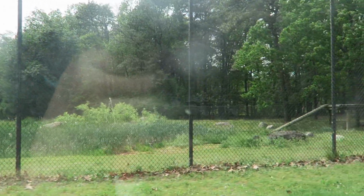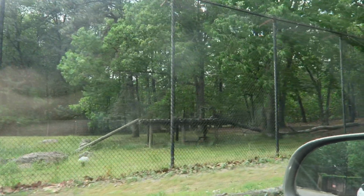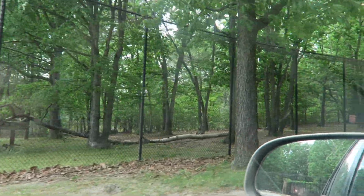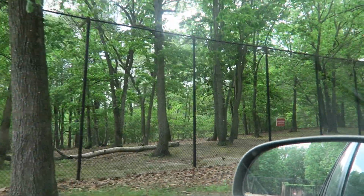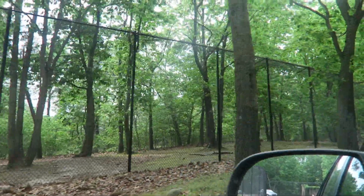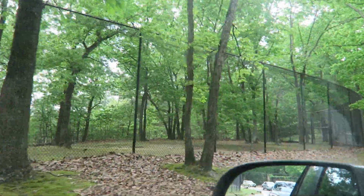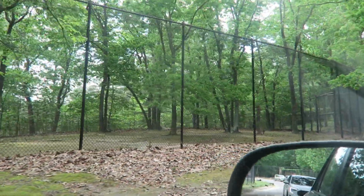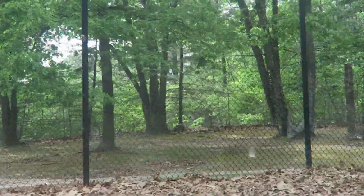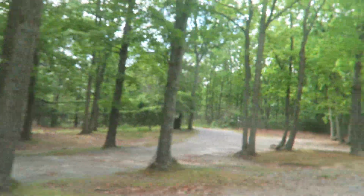And this is the other enclosure for the tigers. I don't see any at all either. I'm confused. I don't know what happened. Because this is where our Siberian tigers are, and I only saw one tiger and one lion cub. Oh wait, tiger's over here. Okay, so the tiger's all the way in the back, and I can't zoom in that well, but there you go. So he's sleeping.